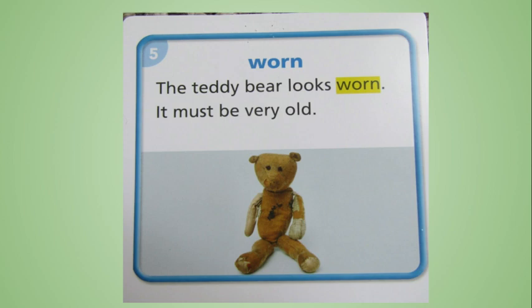Worn is an adjective in this sentence, and it describes something that's been damaged by wear or use. So it's been used over and over again. Do you have a favorite plushie or stuffed animal that looks a little bit worn like this teddy bear? Maybe you have a favorite t-shirt that you've worn over and over again, and now it's very worn.